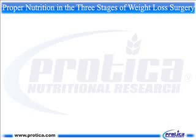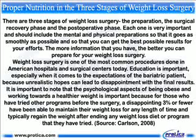Proper nutrition in the 3 stages of weight loss surgery. There are 3 stages of weight loss surgery: the preparation, the surgical recovery phase and the post-operative phase. Each one is very important and should include the mental and physical preparation so that it goes as smoothly as possible and so that you can get the best possible results for your efforts.